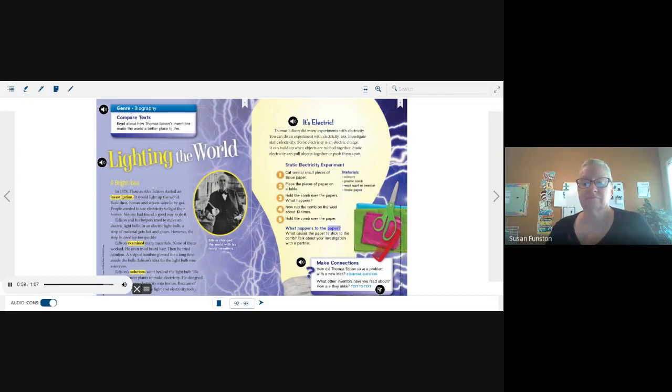What happens to the paper? What causes the paper to stick to the comb? Talk about your investigation with a partner. Make Connections. How did Thomas Edison solve a problem with a new idea? What other inventors have you read about? How are they alike?